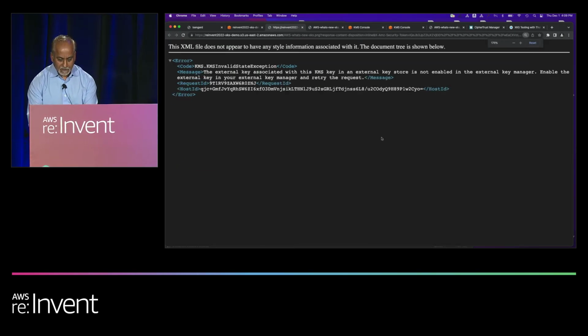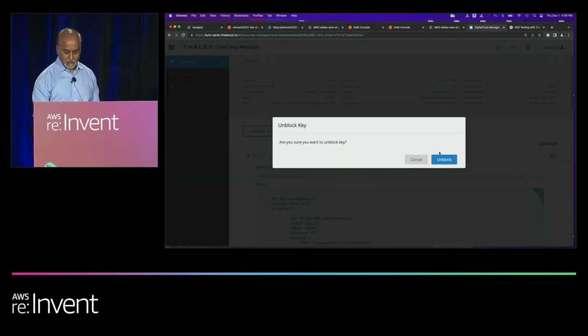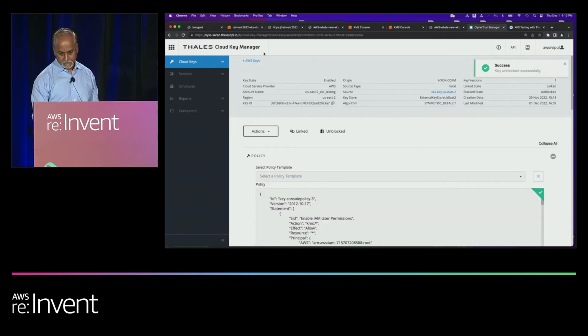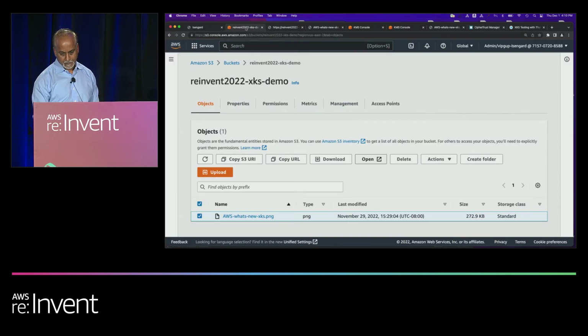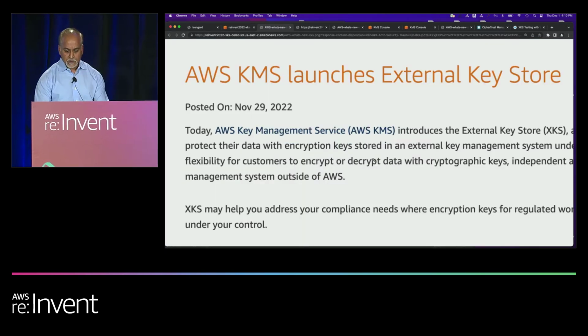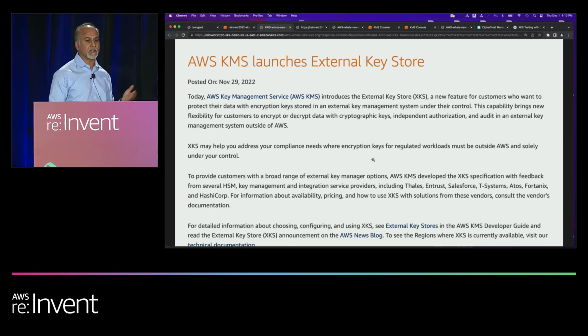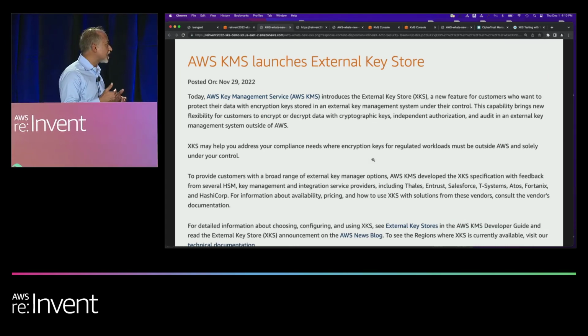So let's see if I really follow what the message says, does it work? So go back here. Testing. I come back, unblock the key. Key is unblocked. Let's try this again. And it works. So this essentially goes back to what Jeremy was talking about, in the sense that the external key manager is acting as a kill switch.